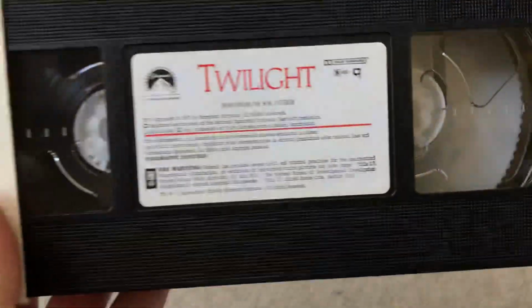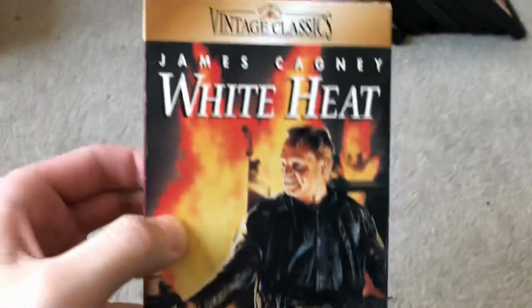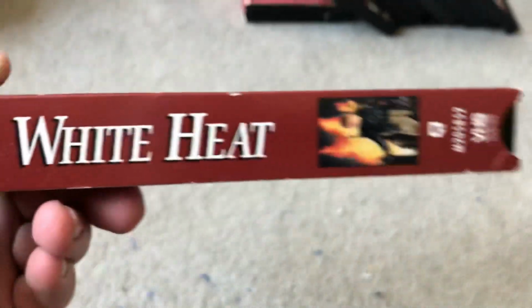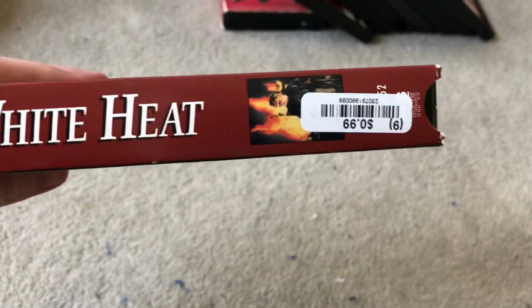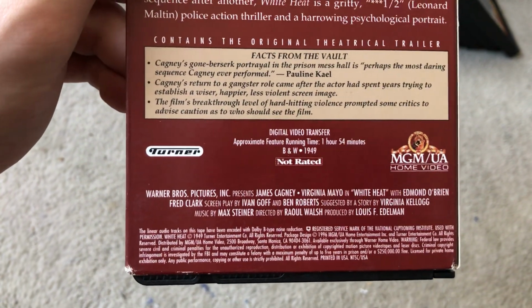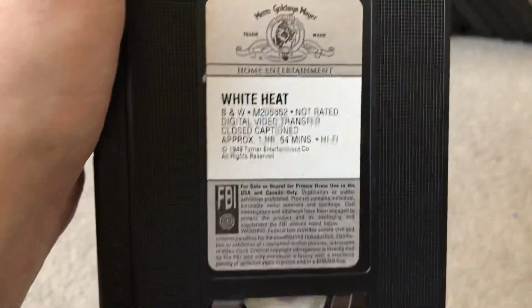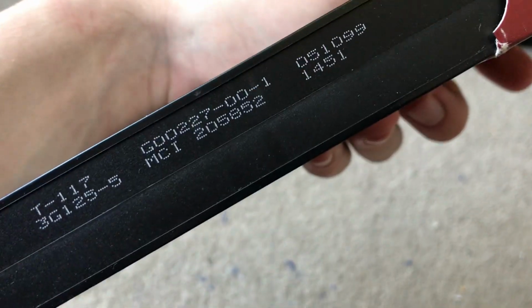The 35th week of 1998. This next one's an MGM UA Vintage Classics VHS. And this is a Warner Brothers movie from 1949. Originally from 1996, but has the MGM Home Entertainment label on it. The print date is May 10th, 1999.